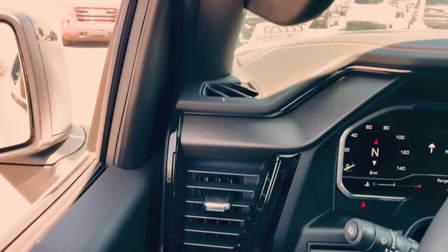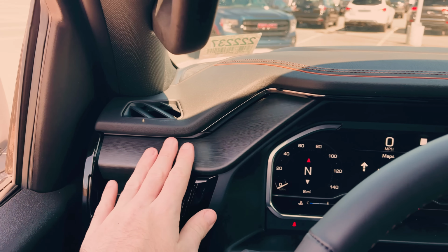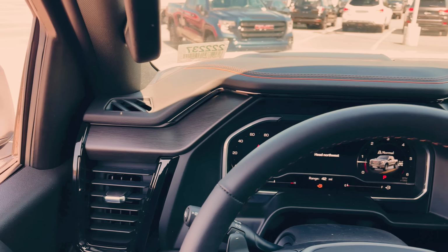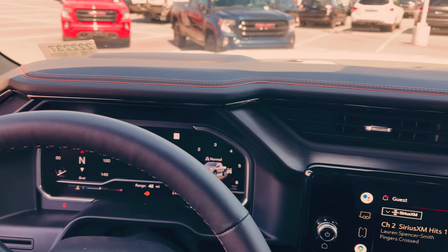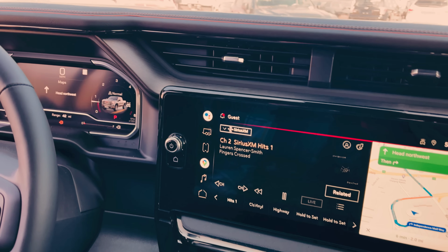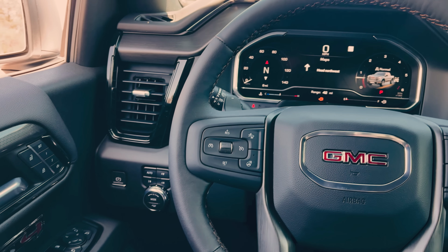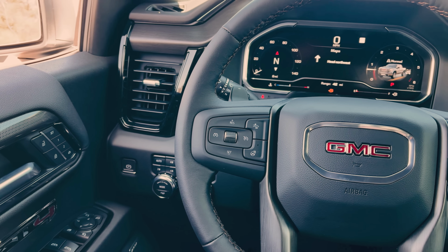I do want to note this brushed aluminum that kind of runs through the truck. It looks awesome, and it's one of those details that you didn't really see in a lot of the promotional photos that GM was putting out. It just looks beautiful. Huge fan. Don't mind me. AT4, my favorite trim model that GMC has to offer. Yes, even over the Denali.